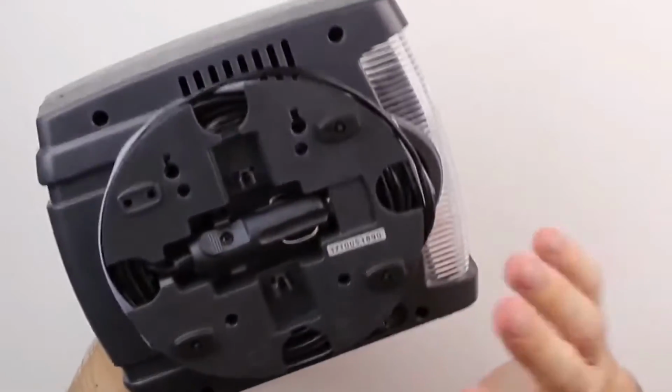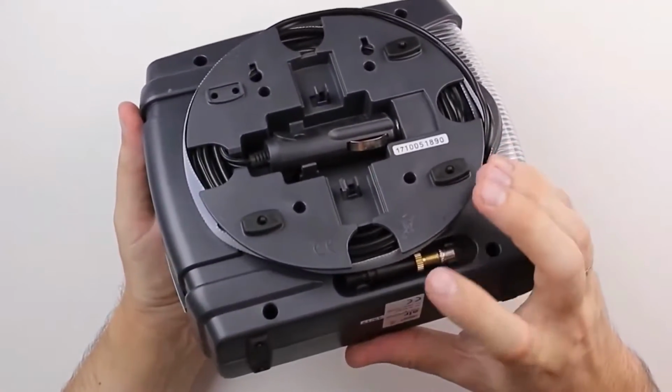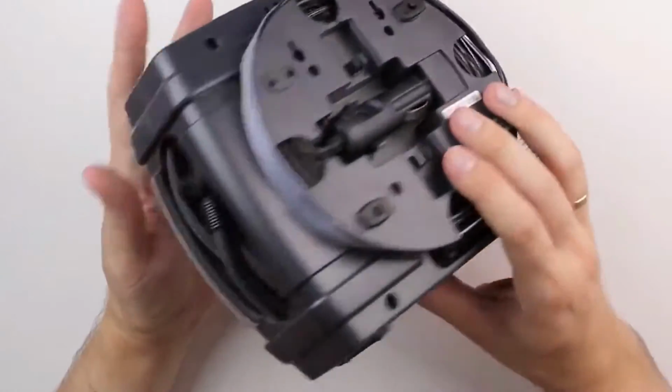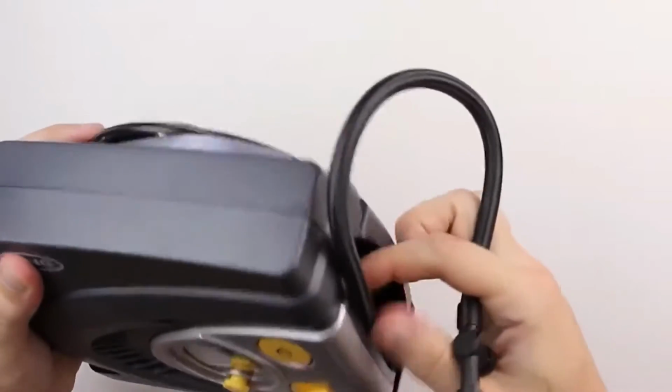This can be powered directly from a 12-volt socket inside of a vehicle cabin. Comes in quite handy when you're on the go. Additionally, it has sufficiently long cables that will allow you to reach all the tires on your car. Also, its deflation valve allows you to make small adjustments to the pressure.